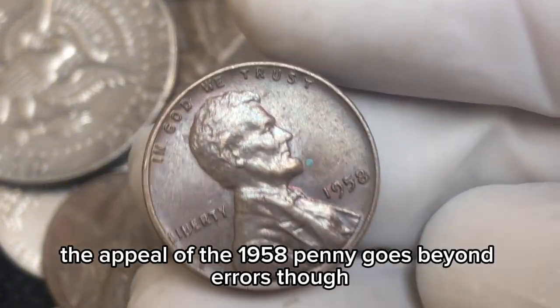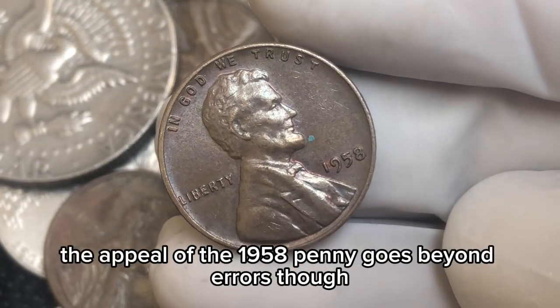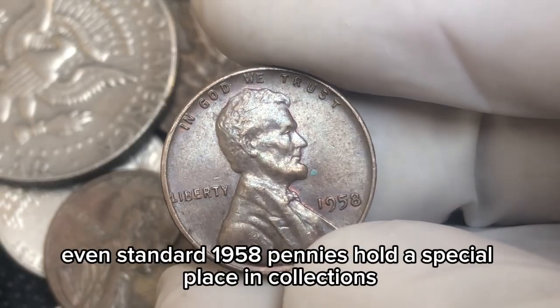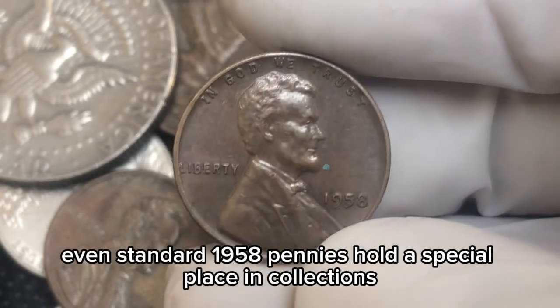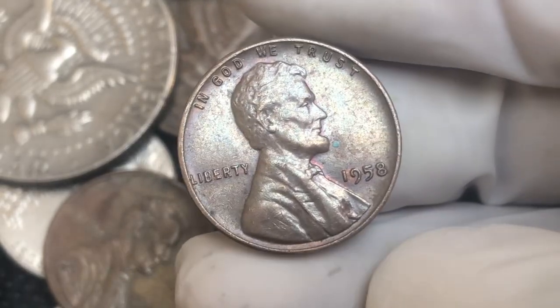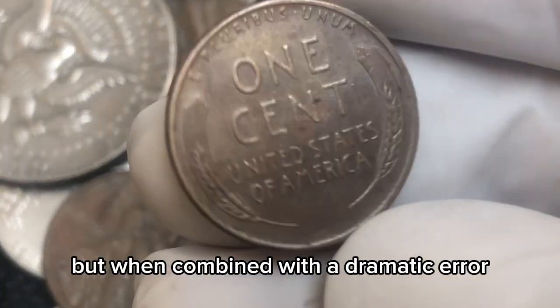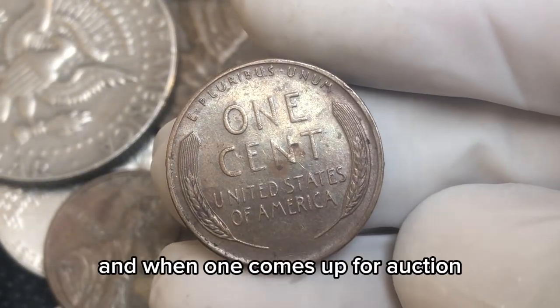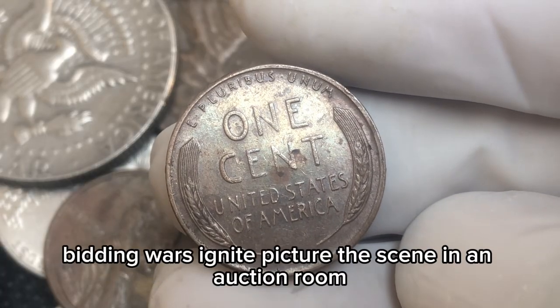The appeal of the 1958 penny goes beyond errors, though. As the last year of the wheat penny design, even standard 1958 pennies hold a special place in collections. But when combined with a dramatic error, their value skyrockets. Collectors know how rare these are, and when one comes up for auction, bidding wars ignite.